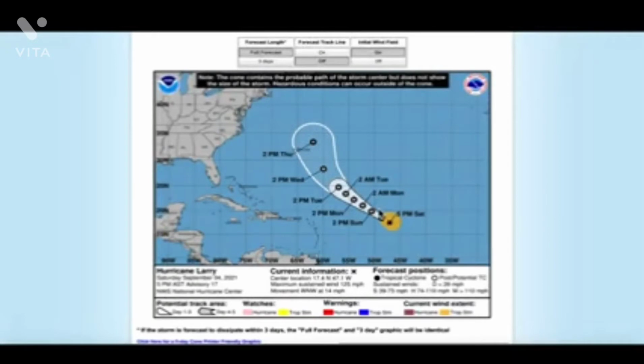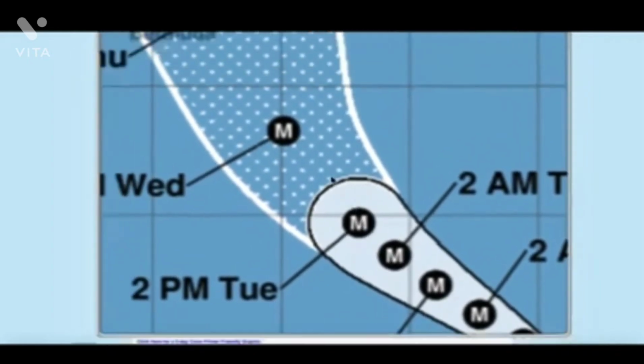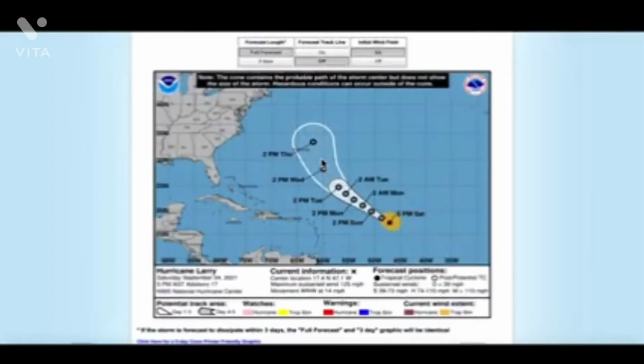Speaking of major hurricanes, Hurricane Larry continues to churn out in the central Atlantic Ocean, expected to remain a major hurricane for the next 3 days, then downgrading to a Category 3 as it goes very close to the island of Bermuda. Bermuda is now in the cone.